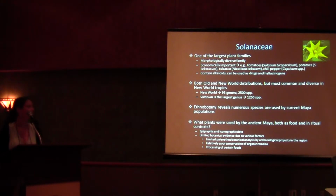I'll show you a map just now. That's because, in general, there have been few projects over a very large area. There are some exceptions, of course. David Lentz is here, and others. Also there is relatively poor preservation in some areas because of the wet and dry cycles, and the remains obviously have to be carbonized to preserve well. And then there's the processing of certain foods. Starch grains are great for that. They make it easier to recover some plants.